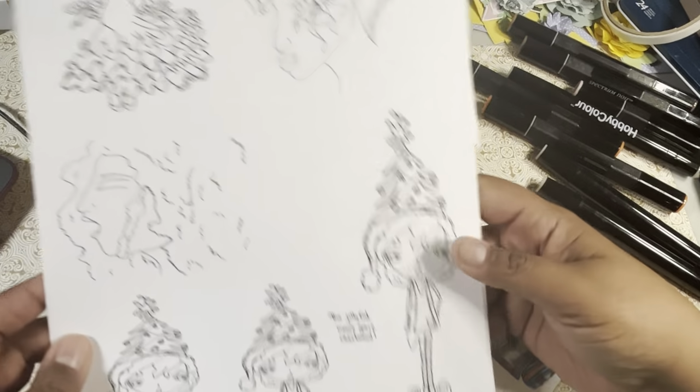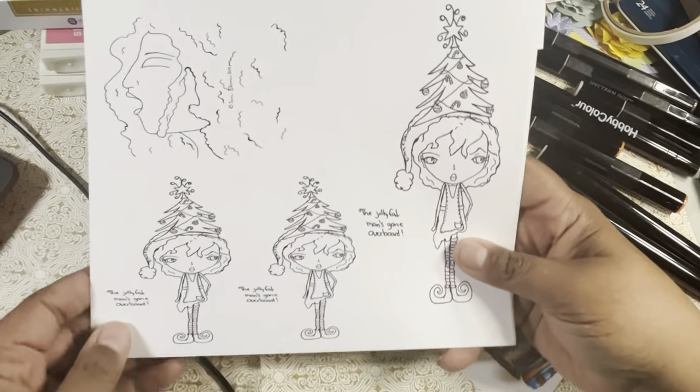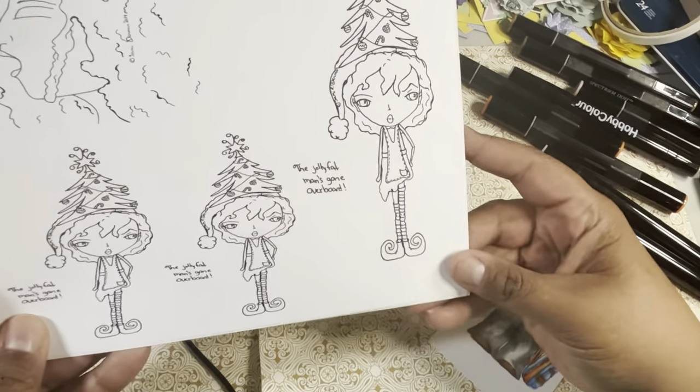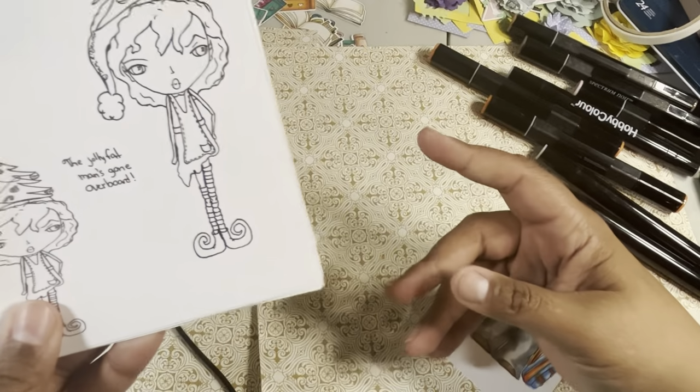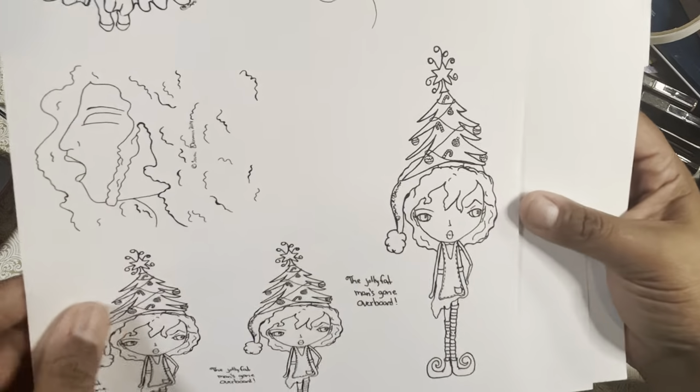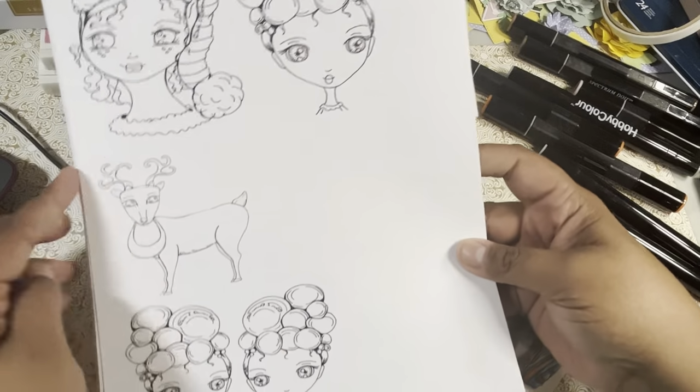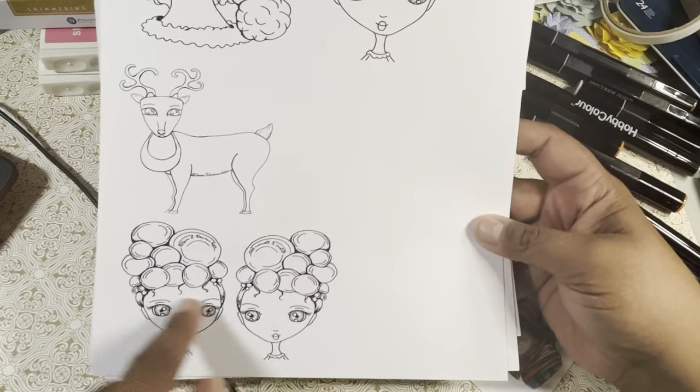Just another one I was drawing. This is another one. Oh my gosh, excuse me, y'all. And my little elf, this is the jolly fat man's gone overboard. And then obviously these were done at Christmas time one year. And my little bubble girl.